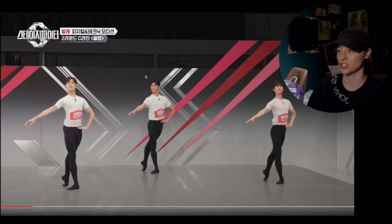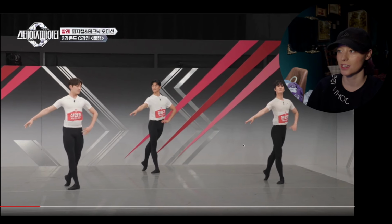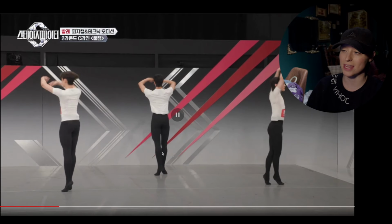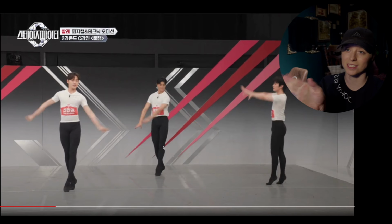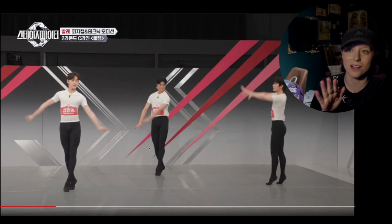Now, look at the head direction, too. I don't know if it's a stylized choice or what. So we look. Nice presentation. Right there, notice his standing leg, because he ended up turning it in, and that's how you can tell he's off his balance.